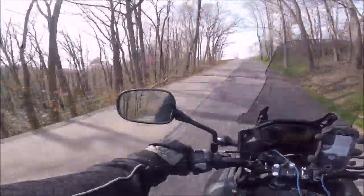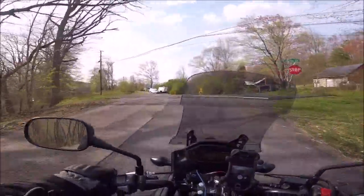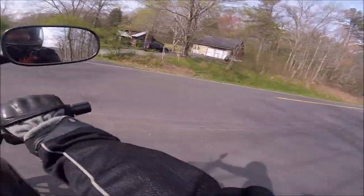And a soft suspension with not much travel. See, yeah, Highway 421. And the potholes back there conspired against it today.